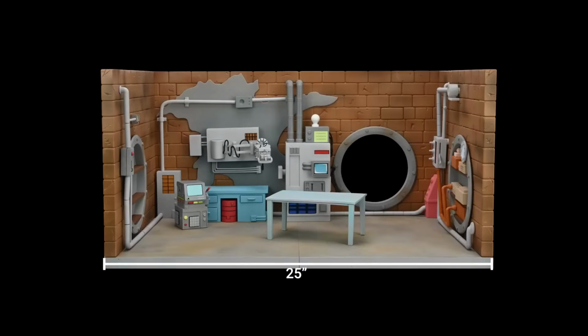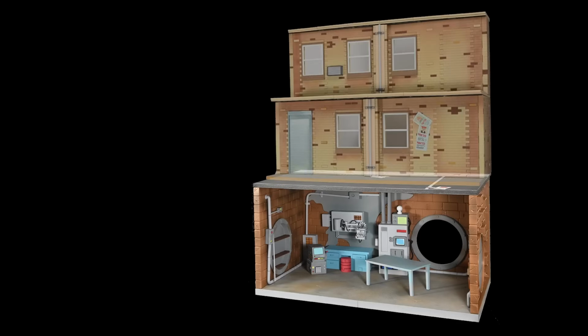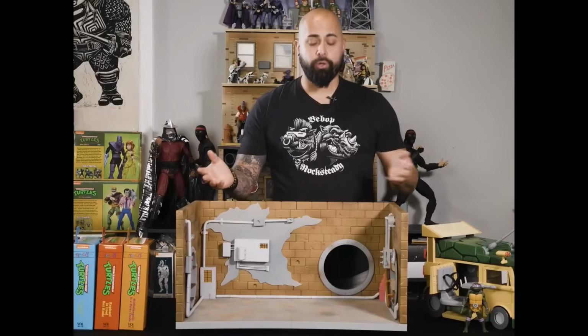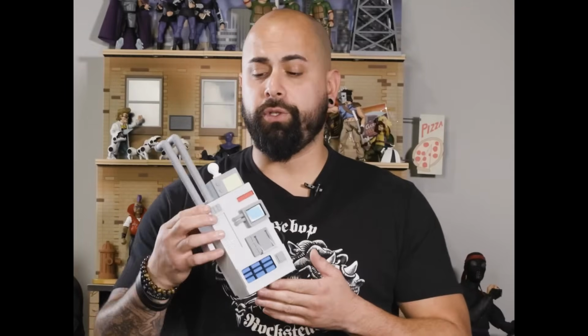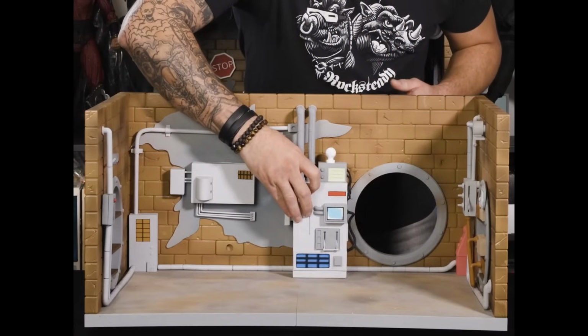I don't know. A massive 25 by 13 by 15 that scales perfectly with the NECA Turtles, the Turtle Van, the street scene, and the living room diorama. All sold separately. It works as its own great display piece, coming with its base, 3 walls, and a foam street topper to complete the look. Also included are a multitude of freestanding lab accessories that you can place around your diorama however you'd like.